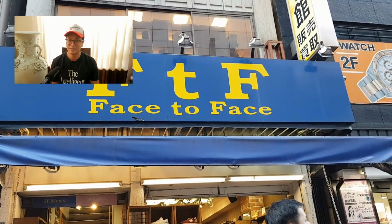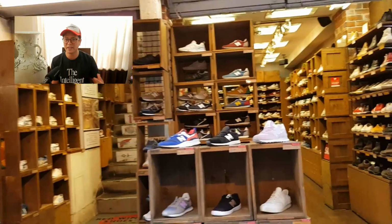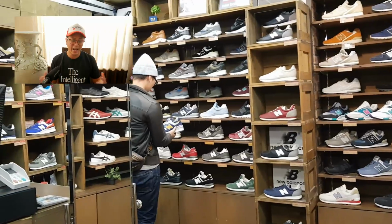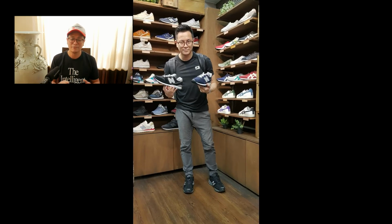So as I told you, we're saving the best for last. This is FTF, Face to Face. They have it, man. The heat is in here. They have a great selection of 996s, the 997s, the 998s, the 1500s, the 576s. I was a happy boy in this store. I picked up a couple pairs. I picked up a couple of 996s that I've never seen anywhere. Check it out.